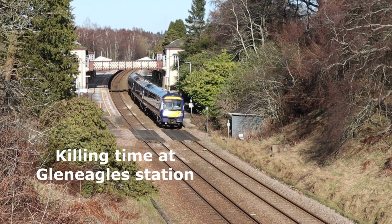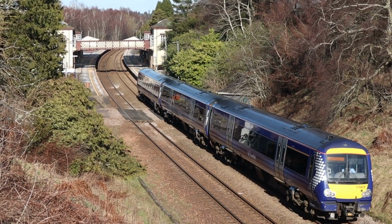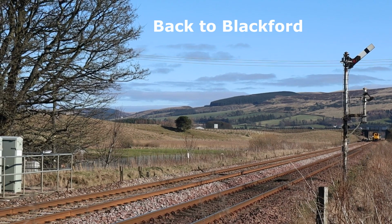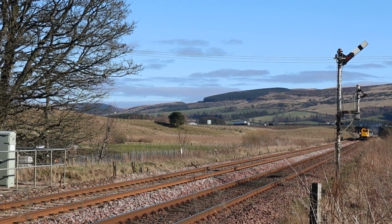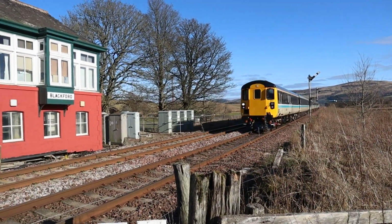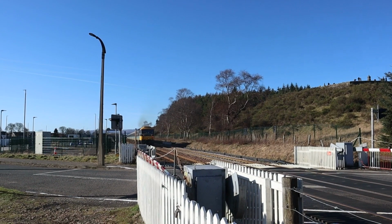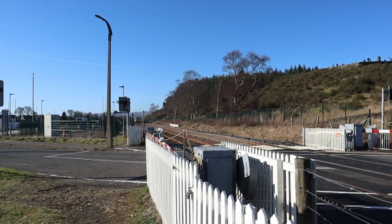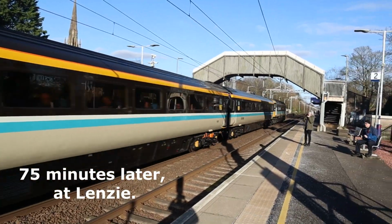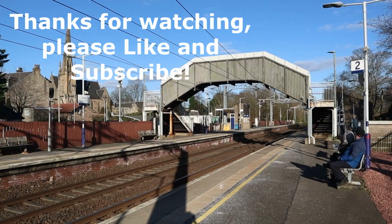Right, now recording. Driving trailer leading. Fast train approaching.